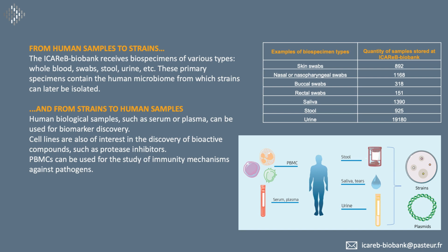The specimens are then collected, processed, and stored in such a way as to best preserve the viable human microbiome. For example, stool can be transported and processed in anaerobic conditions before freezing. On the other hand, human samples are used for research on disease caused by microorganisms, or research on compounds produced by microorganisms, and that can be used to cure human diseases.